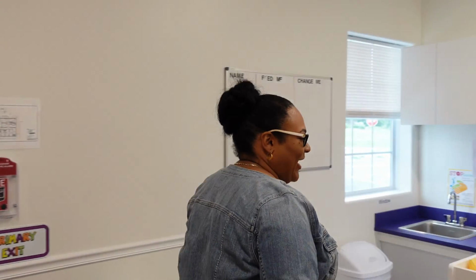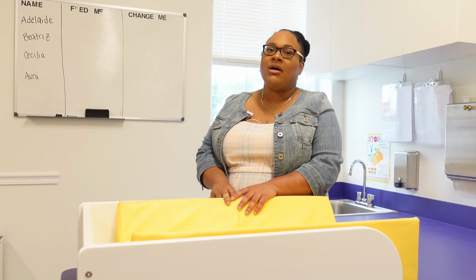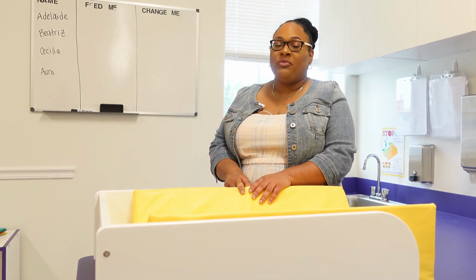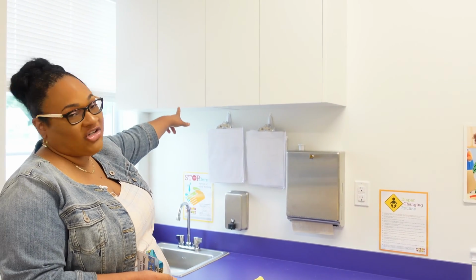Over here, we have our diaper changing area. Our teachers change diapers every 2.5 hours or when needed. You will provide the diapers, the wipes, and the diaper cream. There's also a special diaper form that you'll have to fill out if you choose to have diaper cream applied every change. You would provide that and give that to us. You're also able to keep a set of diapers, those sleeves that you get from the diaper container, as well as wipes, on our shelves.